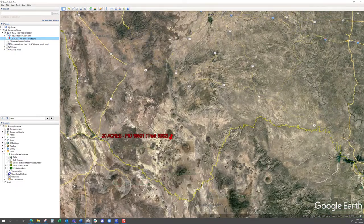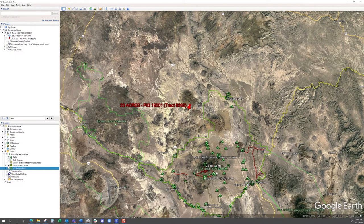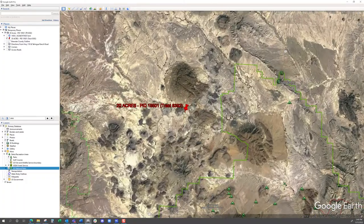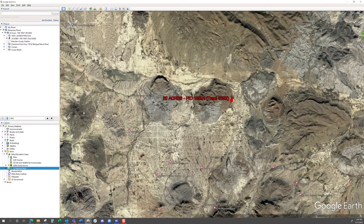This property is in Big Bend Country, and it is between Big Bend Ranch State Park and Big Bend National Park. So you've got Big Bend National Park to the east and southeast. You've got Big Bend Ranch State Park to the west and southwest. So keep flying you down here. You're going to see that Highway 118 is to the west of the property, and that's going to be your main highway running through the area.